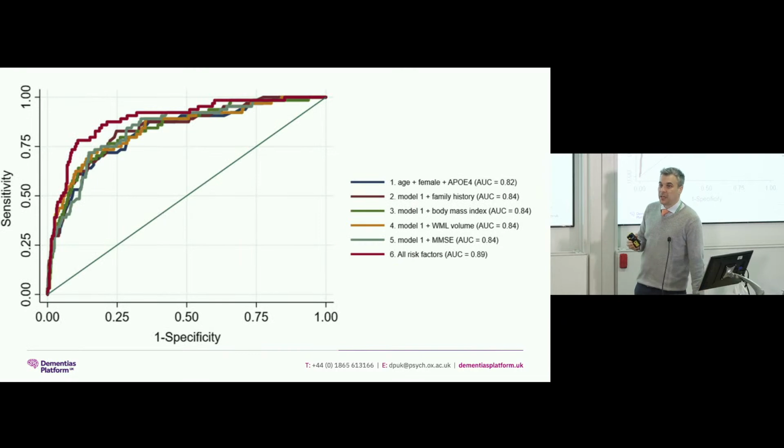And you end up with something like this. This is what's called an area under the curve type of graph, where you are trying to identify what is the likelihood that somebody will have this preclinical form of Alzheimer's disease if you know a lot about them. So we take the factors that Cornelia was talking about, like their age. We know that relates to dementia risk.